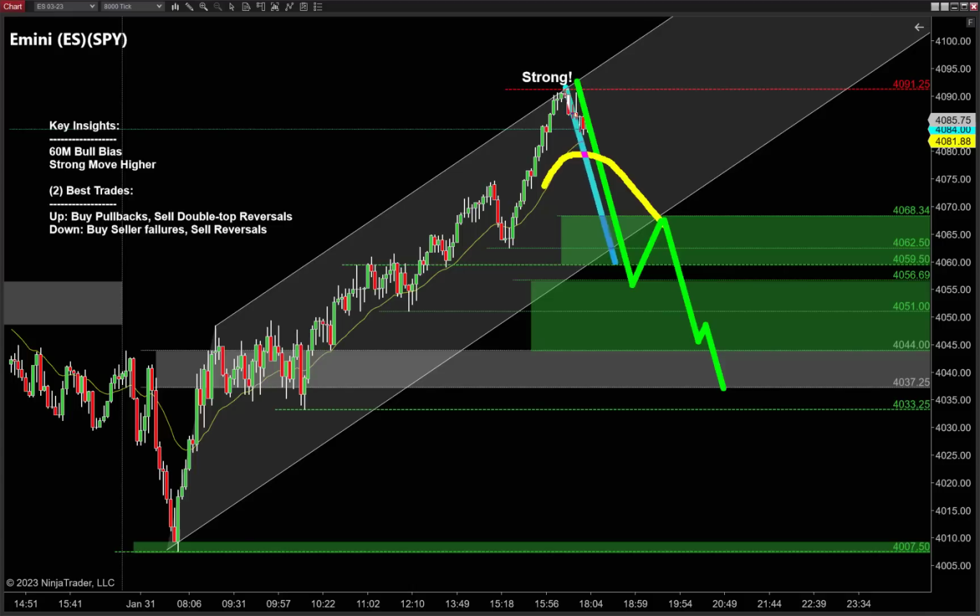We call these 1, 2, 3 reversals. Now, I can't sell that first pullback, right? Because we're too bullish overall and we're too bullish on the chart in front of you. But if the bears can get something going, if they can rip this thing and really jump off that moving average, now we have a reversal, right?